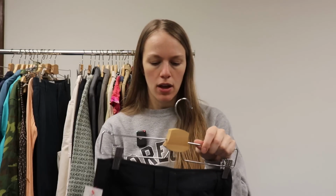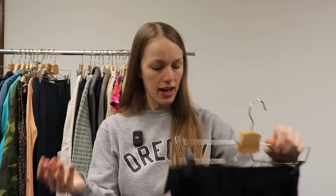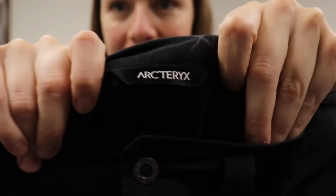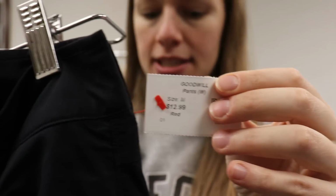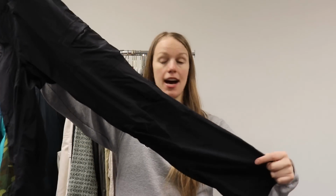Okay, so next up, this is a brand that I don't even like, but I pick up everything by this brand. And maybe there will come a day where I stop doing that. But the brand is Arc'teryx. Yes. And I got these for $12.99. I'll be interested to see how these do. They're a pair of women's pants. What is the size on these? They seem kind of small. Yeah, size 0. So not a good size.